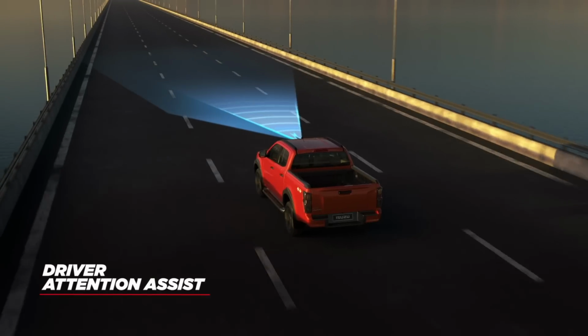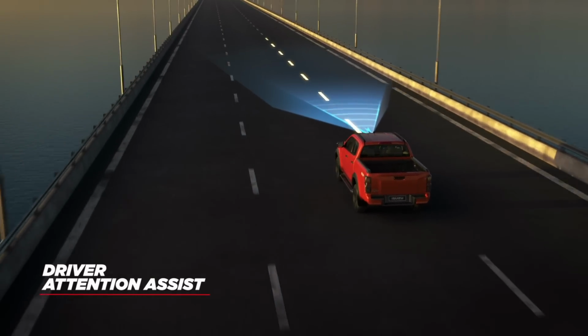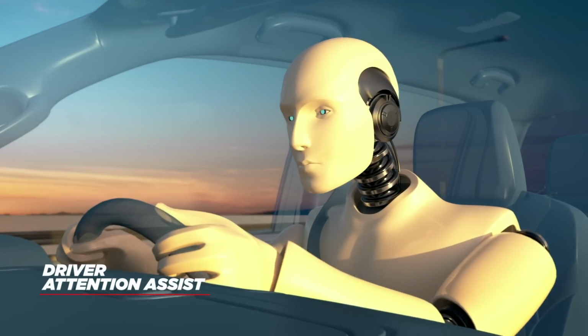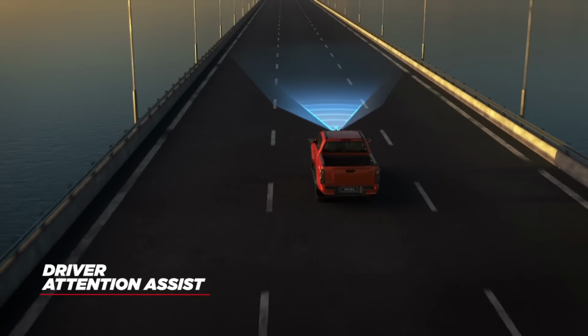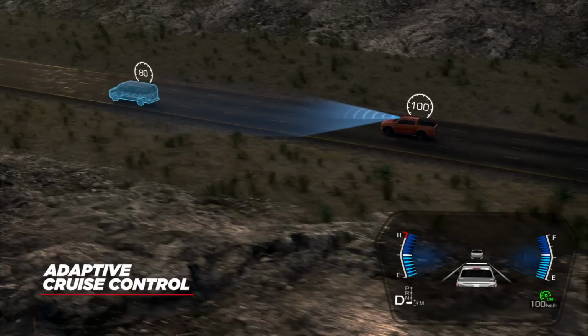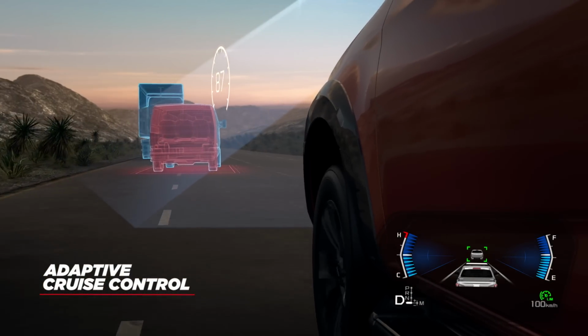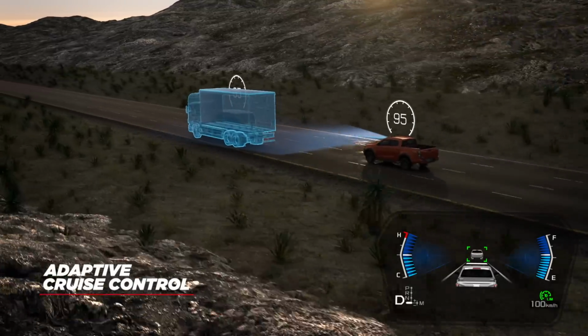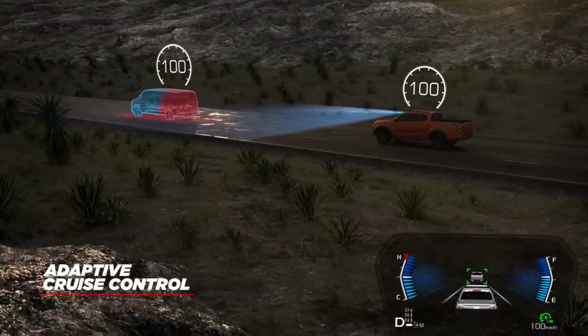If the vehicle detects the driver to be moving in an unsafe manner, Driver Attention Assist will activate in an effort to make the driver pay attention long enough to find somewhere to rest. On auto transmission models, adaptive cruise control will automatically adapt your speed when slower vehicles are detected during your drive. After slowing as needed, your vehicle will speed up to the preset cruise control speed.